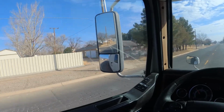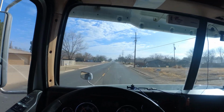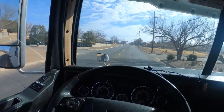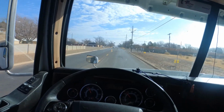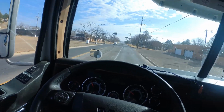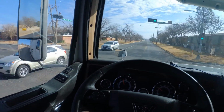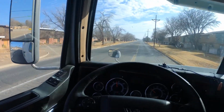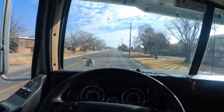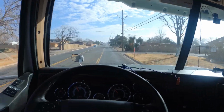Here we are in Roswell, New Mexico. Dusty old farm town in the middle of nowhere, really. There's just a valley here, flat compared to the rest of the area, and that's basically the only thing it's got going, is farming. Far from any interstates. It's at least 2.5 hours north to Interstate 40, at least 3 hours south to Interstate 20. It's a fairly far removed town.